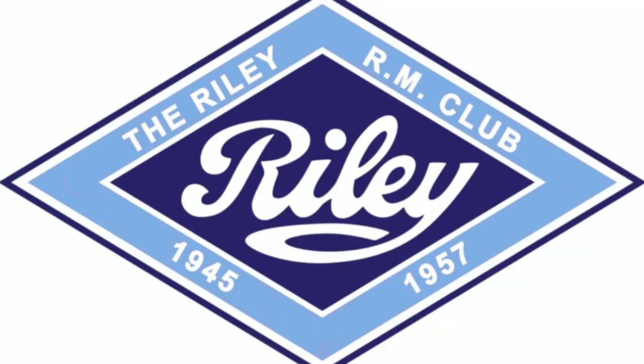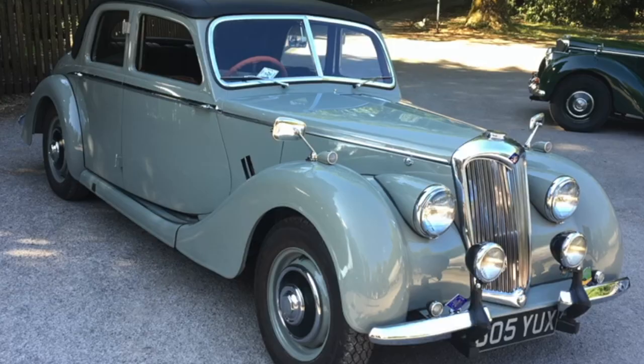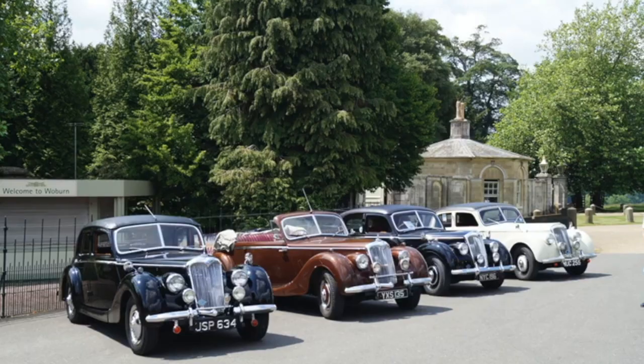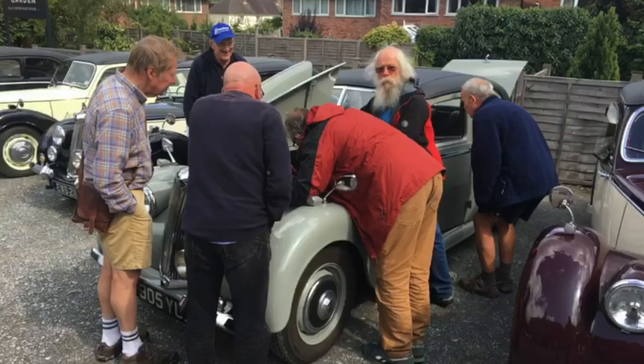The club was formed over 50 years ago to bring together fans of the Riley RM series, built 1945 to 1957. The Riley RM A, B, C, D, E and F, and not forgetting H, the Pathfinder. But it's not all about the cars, of course it's about the people. We are a worldwide club with nearly 2,000 members.